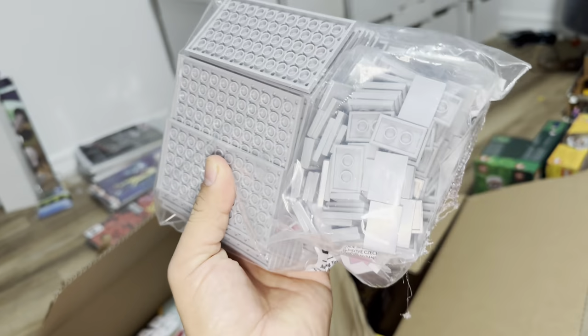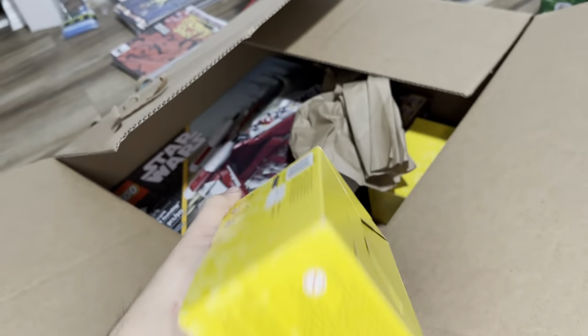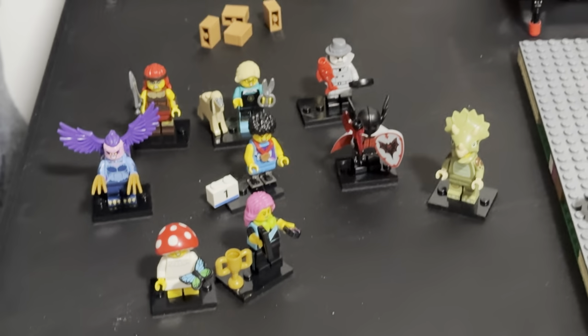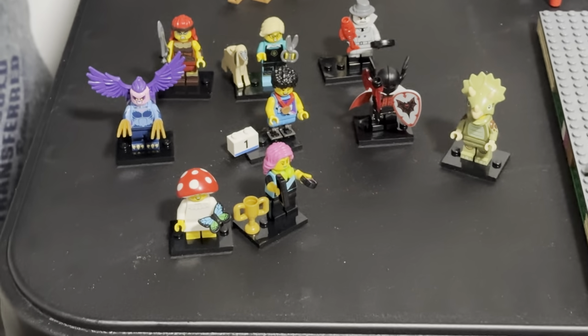Our pick-a-brick order. So hyped. Two boxes of our CMFs. Let's pop them open and see what we got. All right. So we got a lot of the series in the bags here, or boxes, I should say. Just missing three. So we'll see if we could trade. We got a couple extra.